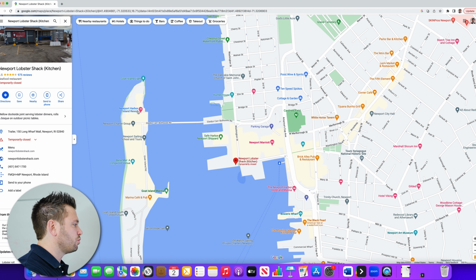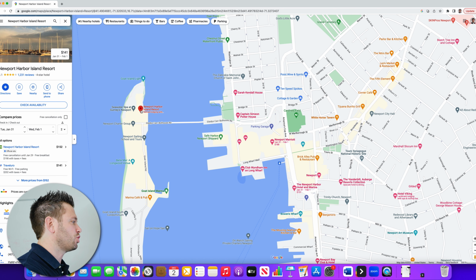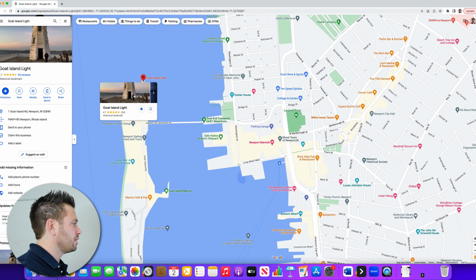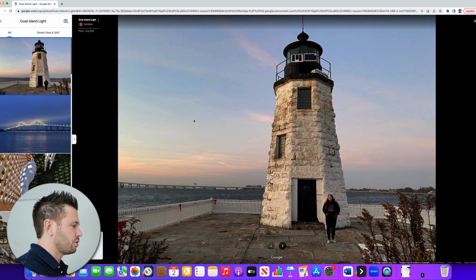You have the Newport Island Resort. This used to be the old Gurney's. In the summertime, this is extremely busy. They have beautiful views outside of the back of their property right here. They also have the Goat Island lighthouse. I'll click on that so you can see again what it feels like to go out to Goat Island, capture some photos out there with family.